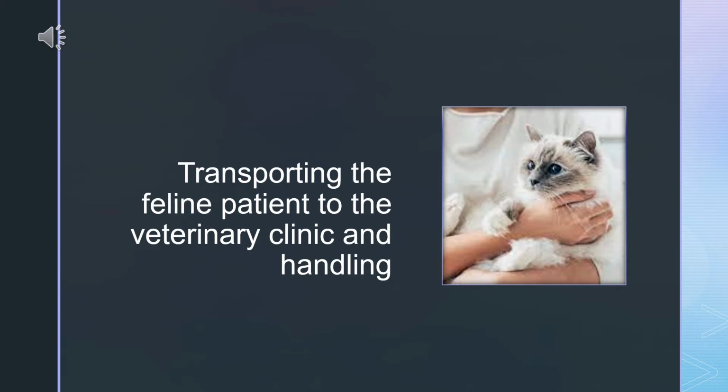Covering the feline with a blanket or something they are familiar with can help them calm down. This helps with thermoregulation as well, but caution is advised if the animal has any open wounds that have not been treated yet. An old blanket could increase the risk of infection.